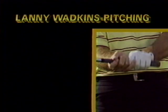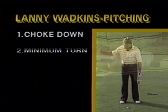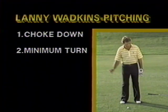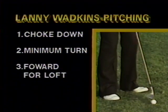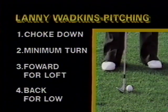Lanny advocates control above all else. You can choke down on the club to help accomplish this. A minimum turn or weight transfer will help keep your stroke nice and tight. Move the ball forward in your stance for the softer and more lofted shots, and move it back towards the right foot for the lower driving shots.